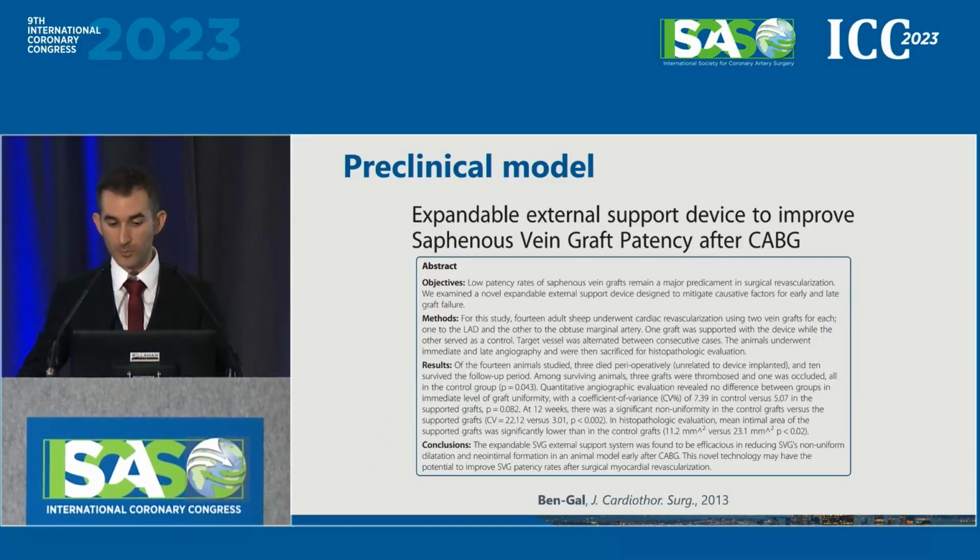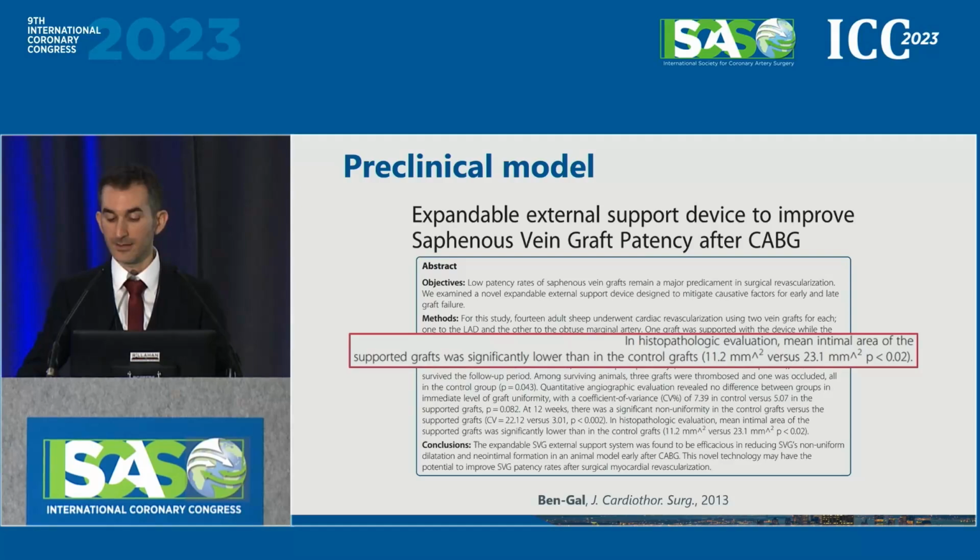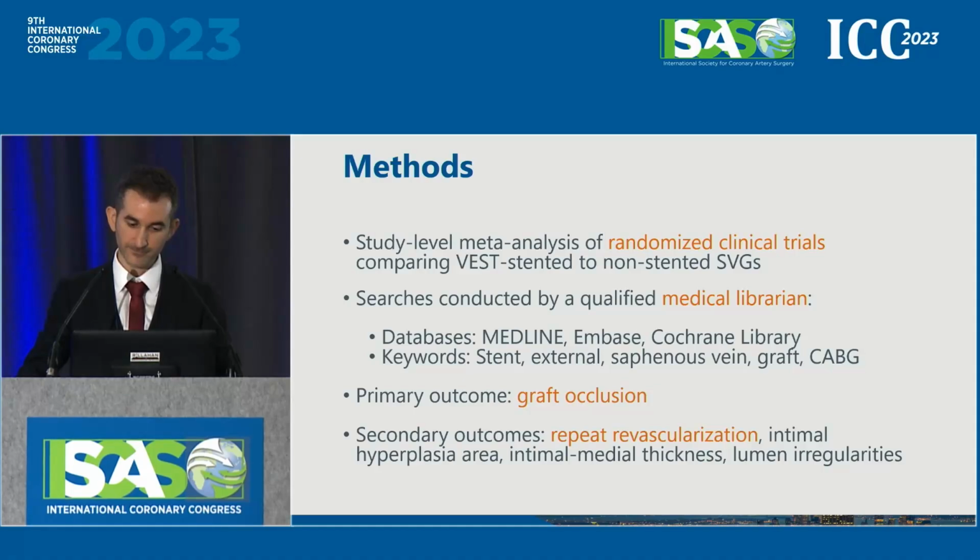The VEST device was, of course, tested in a preclinical model, and what the authors found was that the mean intimal hyperplasia area was significantly lower in supported SVGs compared to controls. And this was a study that paved the way to the conduction of human randomized controlled trials. So we performed a meta-analysis of these RCTs comparing VEST-stented to control SVGs. Our primary outcome was graft occlusion. Our secondary outcomes were repeat revascularization, intimal hyperplasia area, intimal medial thickness, and lumen irregularities.